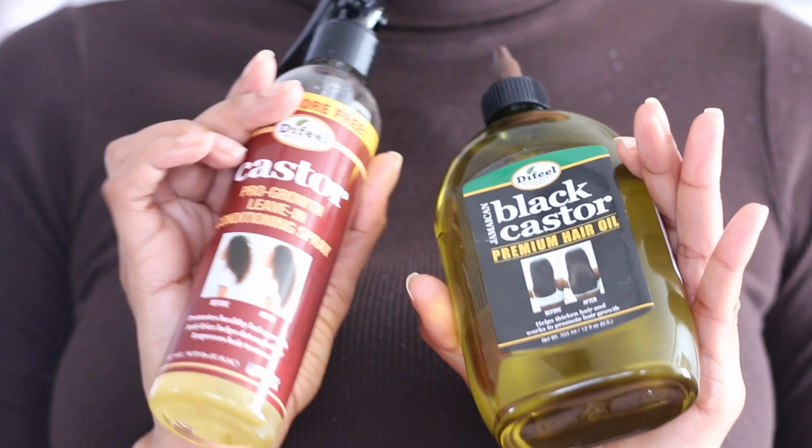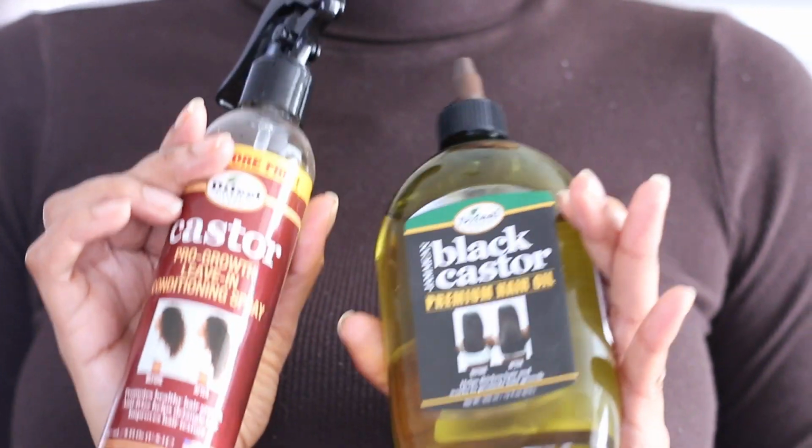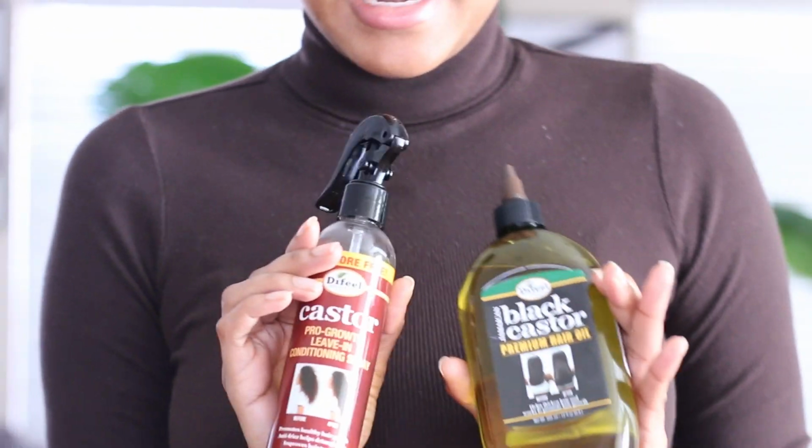From TJ Maxx. I will continue to replenish these for at least the next 3 months. So we're in February right now, and I will, let's see, March, April, May. So by May, I will do a check-in. I gotta write that in my calendar. Do a check-in with y'all to let y'all know how my hair is doing. But yeah, anything is possible. If you're feeling like you're not looking like your best self, it's all right. It can get better. Just put a plan into action, and it'll get better.